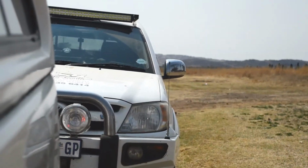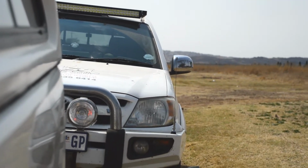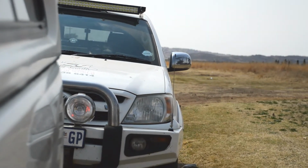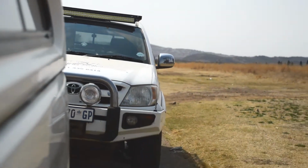Section of tar road does have a couple of speed bumps that we need to watch out for, but I have an upgraded suspension, so those speed bumps don't mean much to me. First speed bump, and we do have a traffic light to deal with. Not that there's anyone ever here at the entrance to Rand Water. Come on, Zach's gonna beat me.